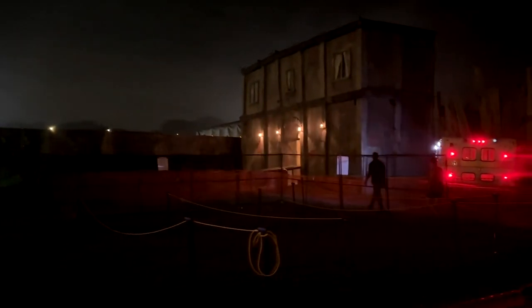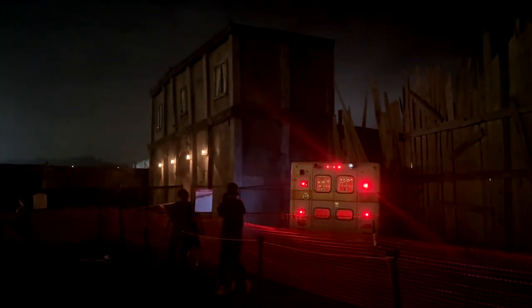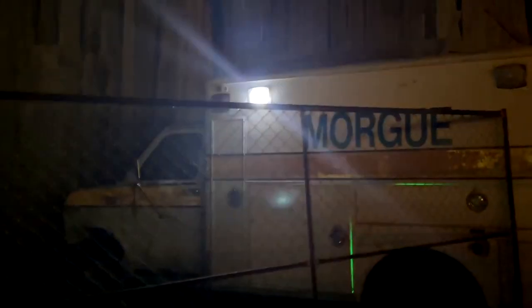Ravenhill Asylum at Scream-A-Geddon has a great facade. I love that giant building sitting out there, the tall fence, the ambulance. It is a fantastic way to approach this haunted house. And this is just one of many haunted houses out here at Scream-A-Geddon.